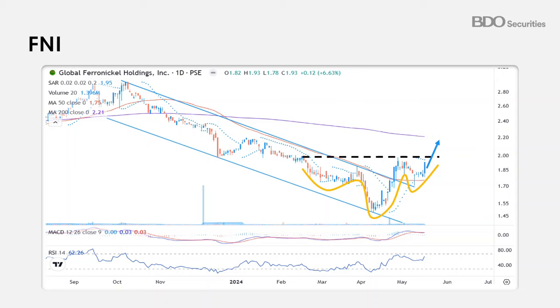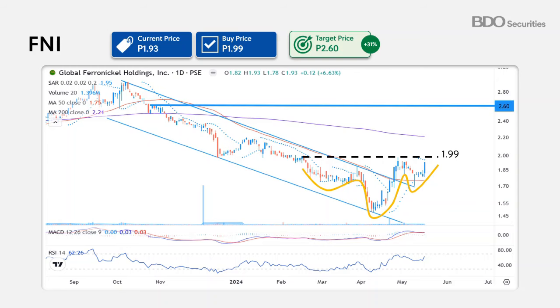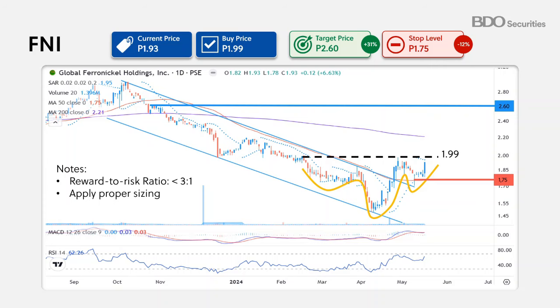Currently, FNI is trading at 1.93. If the reversal formation is broken, we may enter a position at 1.99 and set our target at 2.60. For risk management, place your stop level at 1.75 and apply proper sizing as risk-reward is below 3-to-1.